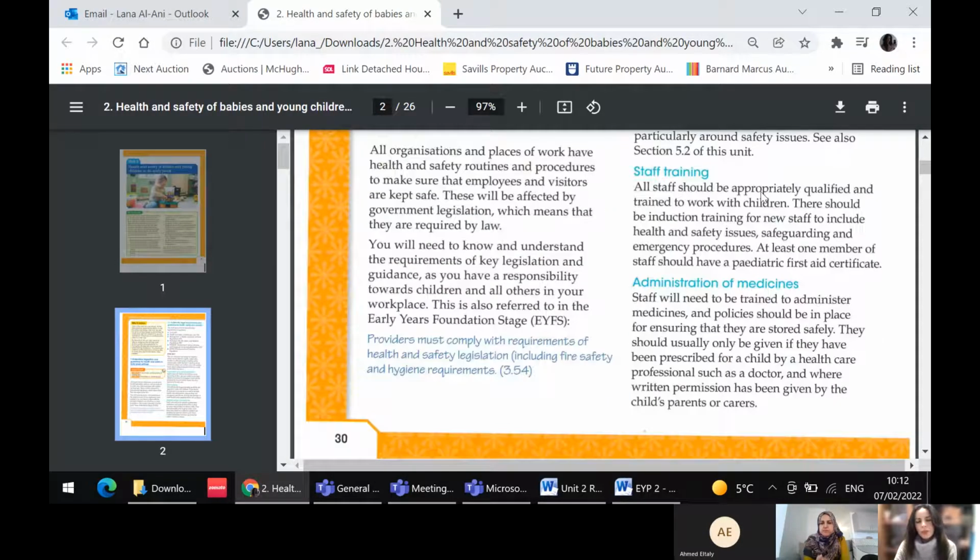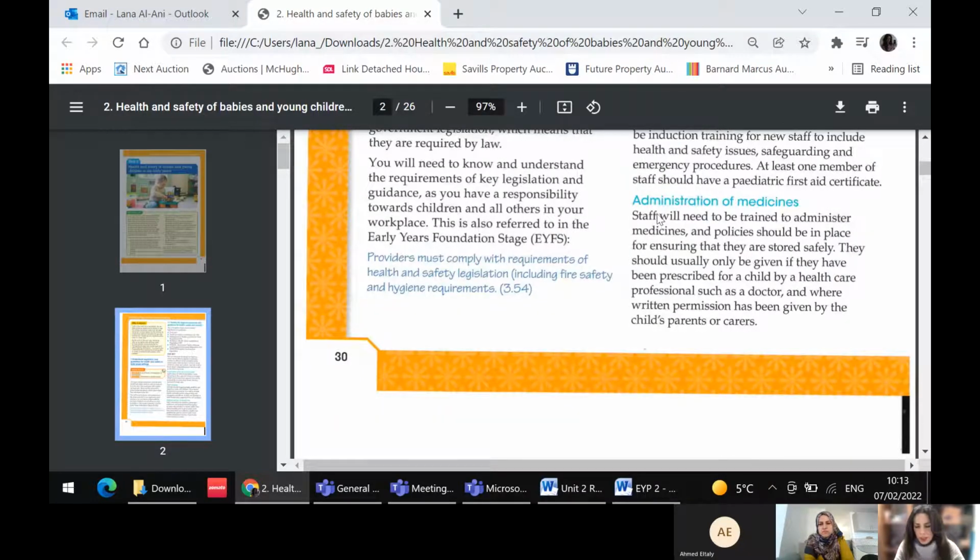And also staff training. We need to train the staff, as Hiba said, to take care of the children. So all staff should be appropriately qualified and trained to work with children. There should be introductory training for new staff to include health and safety issues. So the training which we give to the staff should include health and safety, and safeguarding is very important, and also dealing with emergencies. So everyone is aware what to do in emergencies to take care of the children and babies.